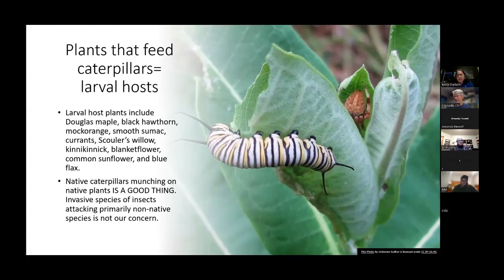So when we say plants that feed caterpillars, that's the larval host. If you're looking at literature or lists of plants or the status of a plant and it says a larval host, that's basically what it means. That, hey, this caterpillar feeds on this plant.